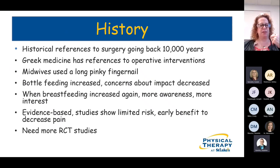30 years ago or so when I was in residency, we were taught, oh, look, this baby's tongue-tied. Isn't that interesting? But if this child has issues with speech, we can always send them to an ear, nose, and throat doctor when they get older. We don't need to worry about it now. It doesn't mean anything. But as breastfeeding increased, there was more awareness.